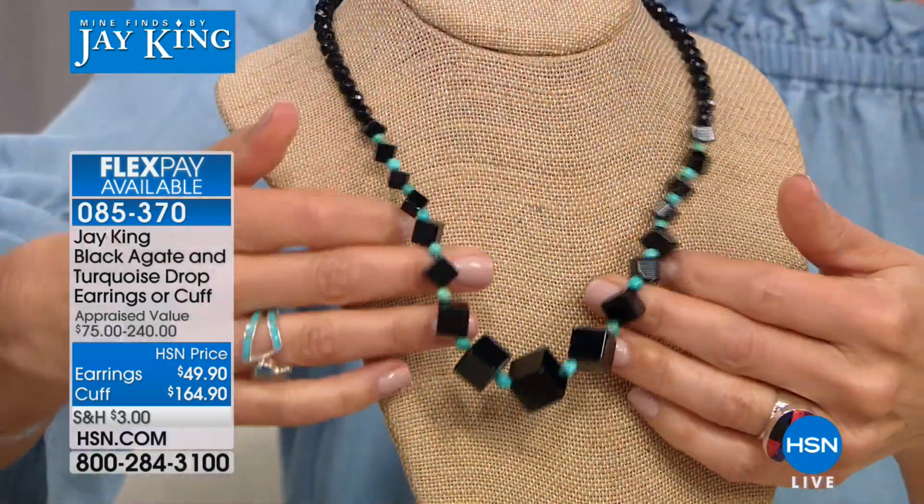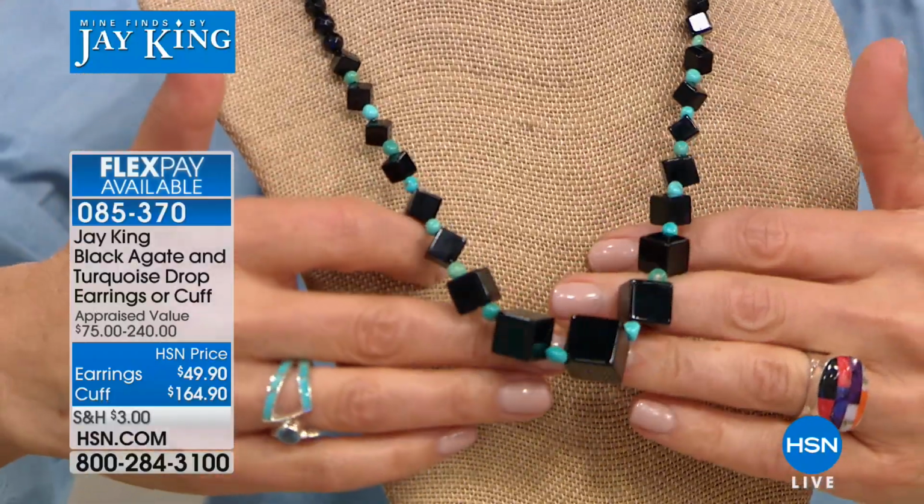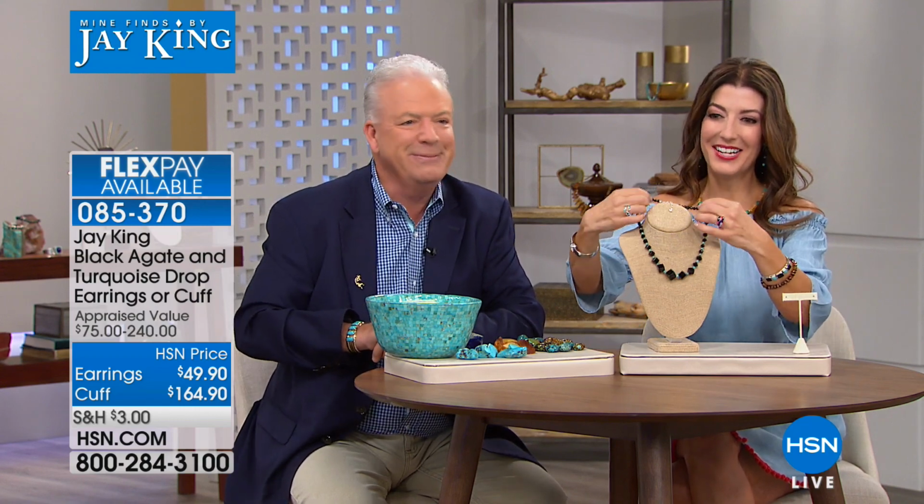Cubes hang beautifully, but the thing is they get off a little bit. So we had a whole pile of black cubes that were either broken or wouldn't lay straight. I guarantee you will never manufacture these again. Even if you just like this look, you really might want to consider getting it. There's the earrings and the cuff as well as the necklace. Don't miss out. We've got lots more. Don't forget about that amber right after this.